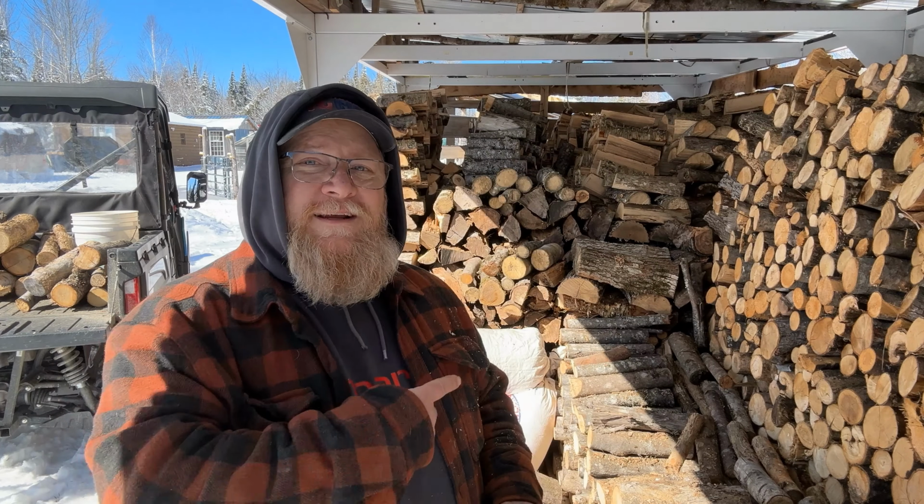All right, well, I've got to get back to loading wood. Got to get our shed filled up with wood. Even though the temperatures are rising and the sun is out, it's still cold, and it gets cold at night.